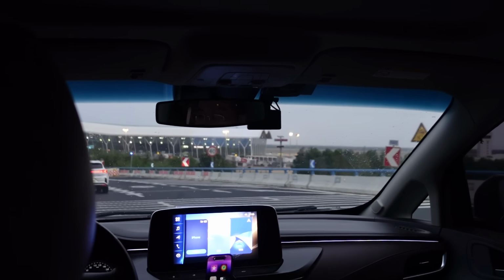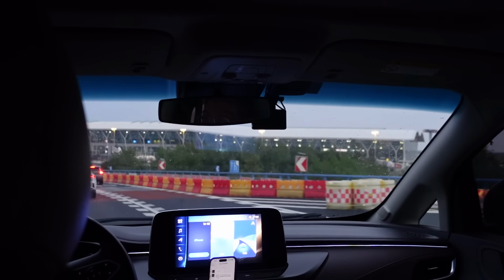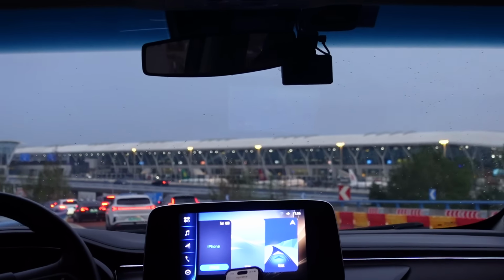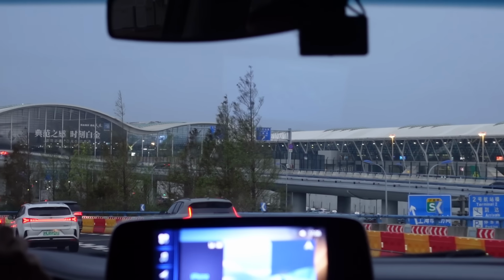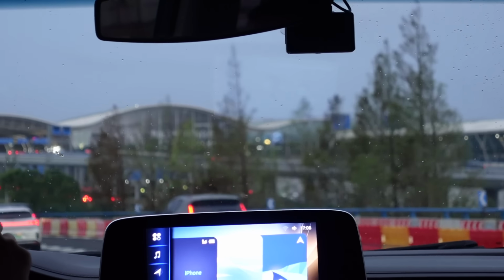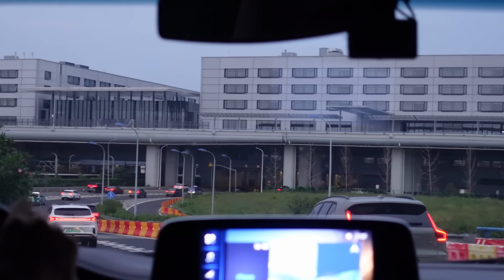But anyways, it's a bit dreary and rainy, which for Shanghai is not too far off the mark. This is not strange to me, it's very similar. Shanghai has some beautiful days, but a lot of times this time of year I've seen Shanghai a little bit dreary. So welcome to rainy China.